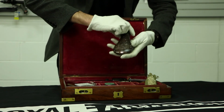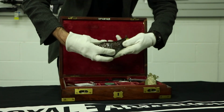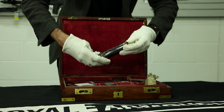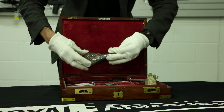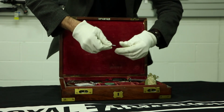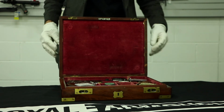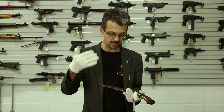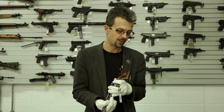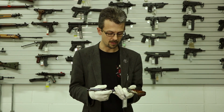Finally, we've got a very nice condition, Colt's patent marked copper sheet powder flask, also in fantastic condition, with its spring at the top there, in blued steel, copper alloy, everything else, basically. And finally, we've actually got the key. So that's how completed it is. We've even got the key for the case. So really nice case set. So really nice object from a technological standpoint, from a historical standpoint, and even a sort of social history standpoint as well. So these will be going on display, we hope, in the coming months. Currently they are in the National Firearms Centre.